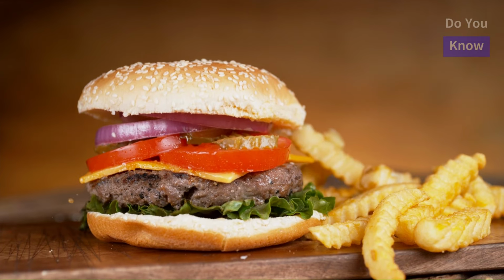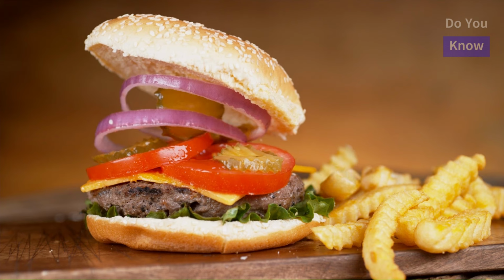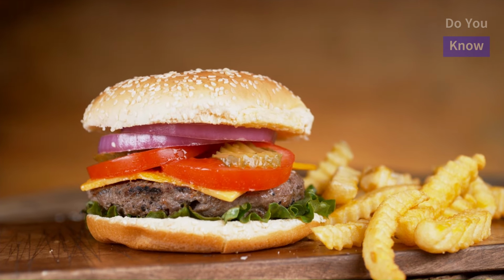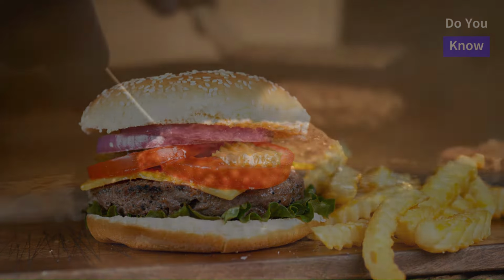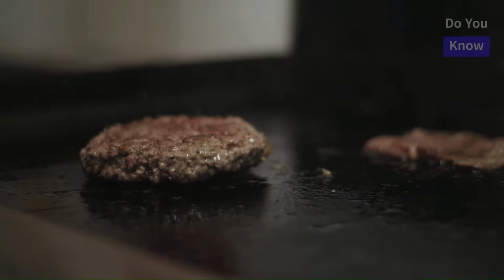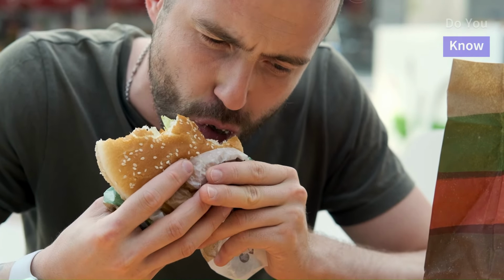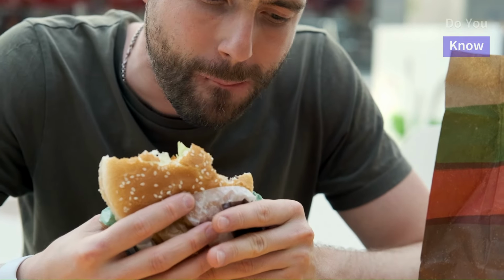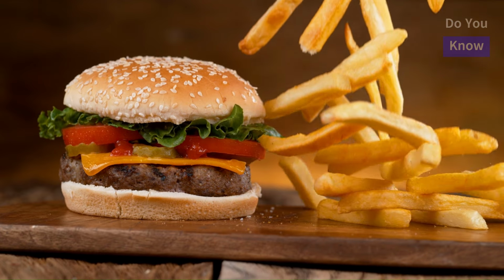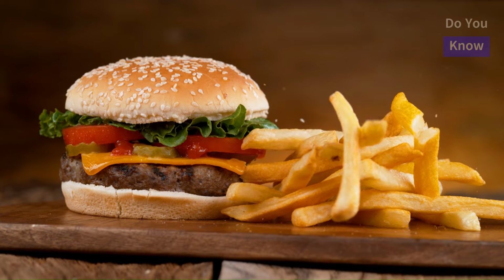Do you know that the term hamburger actually originated from Hamburg, Germany? It's interesting. While the hamburger sandwich as we know it today didn't specifically come from Hamburg, the name reflects its historical roots. The concept of a beef patty served between bread likely evolved from the Hamburg-style beef that German immigrants brought to the United States.